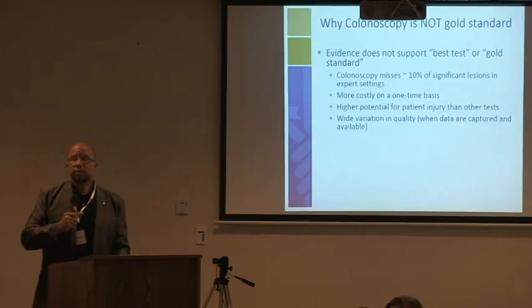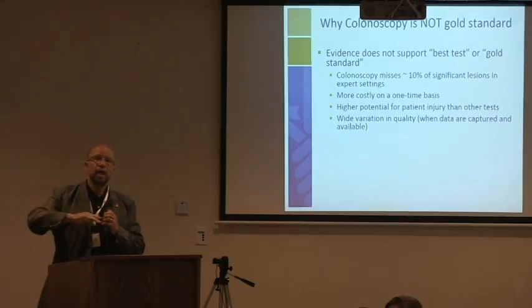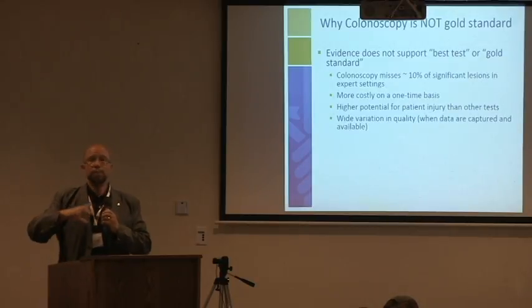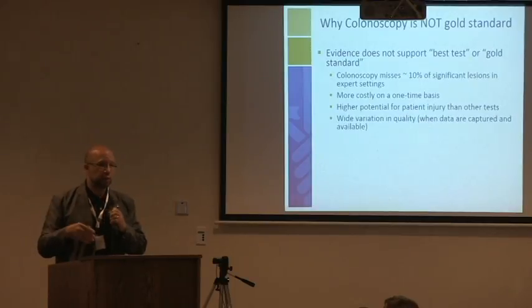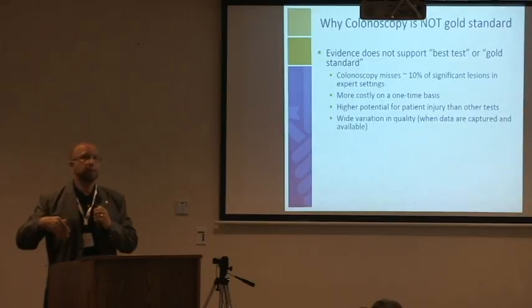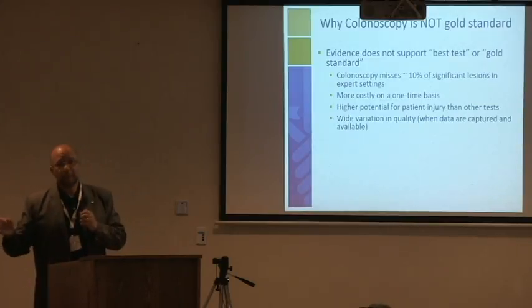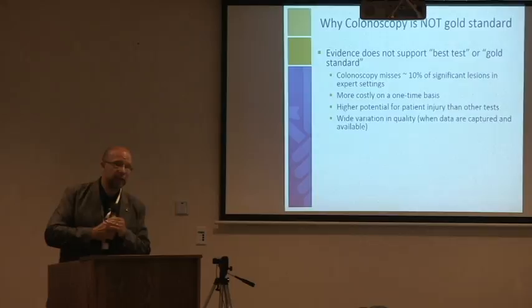Colonoscopy also is significantly more costly on a one-time basis. Now, a program of screening with colonoscopy compared to a program of screening over time with stool testing or other kinds of approaches is actually cost-effective. So colonoscopy is a cost-effective approach to colorectal screening. But for individuals who don't have insurance, or in the case of many of you all, for individuals who may live 200 miles from an endoscopist, the cost associated with getting a colonoscopy may be very high for them. So it's important to keep that in mind.